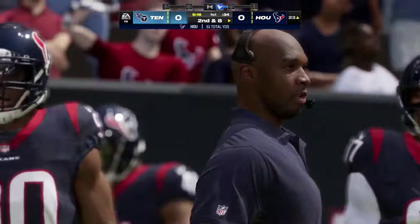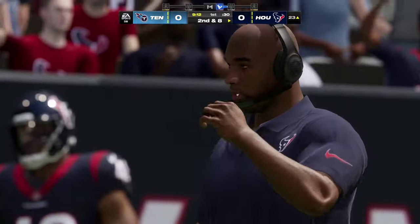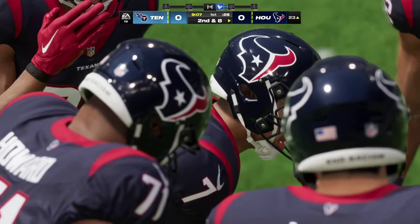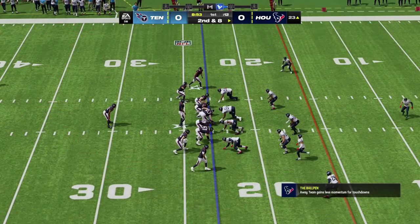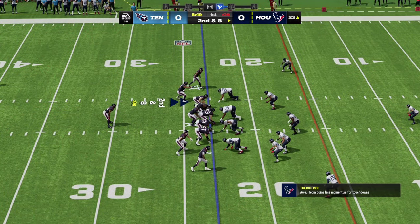Roger McCreary there to bring him down defensively. That's a good play by the guys on the defensive side of the ball. Held him to a gain of 2. And that changes the playbook a little bit now for the guy calling plays. 2nd and 8. Now he's got to probably think about going to the air instead of maybe staying with the ground game.